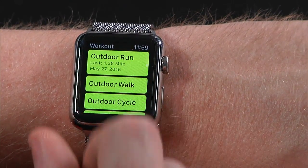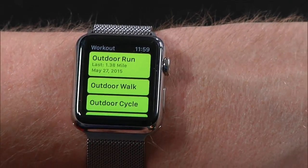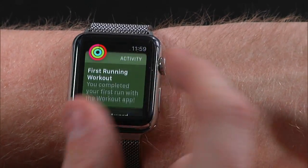It's not like if it thinks your heartbeat suddenly spikes, or if it thinks the pedometer is moving fast, it'll switch modes. That doesn't turn on automatically. It's not like Runkeeper, which is always kind of running in the background. Got it. Oh, there we go.